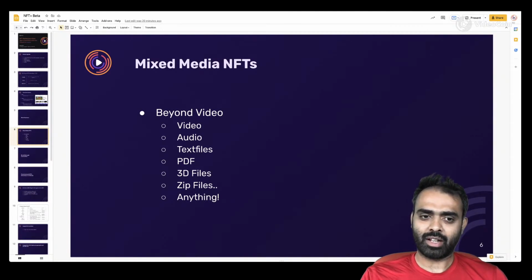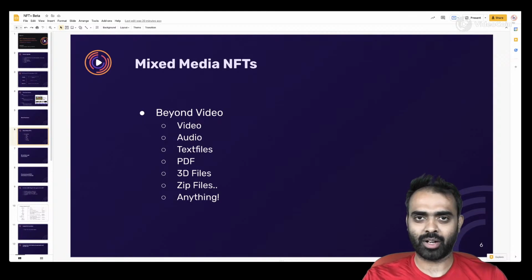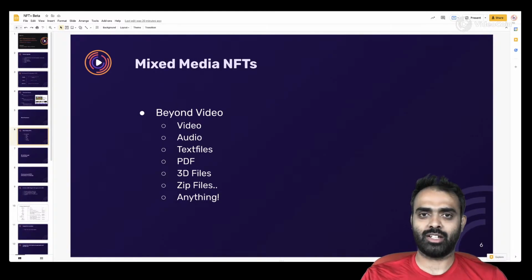So we expanded our platform capabilities to go beyond video. It can do video, audio, MP3 files, wave files, text files, PDF files, 3D files, like you have 3D assets. You can even upload zip files, you can take a bunch of files, zip it up, and then upload it as an NFT. You can basically upload any sort of binary file. So any binary file that you have, you want to create an NFT out of it, you can actually do that using our software. And we just didn't stop there, right?